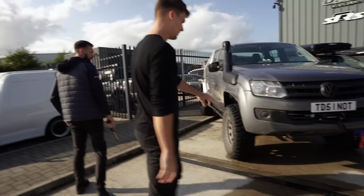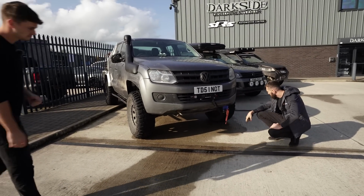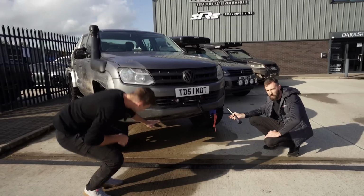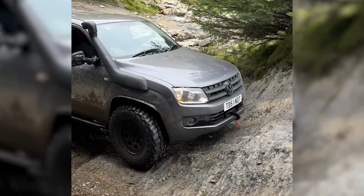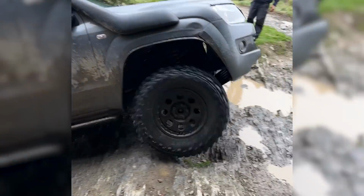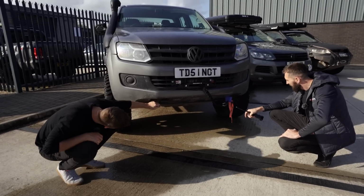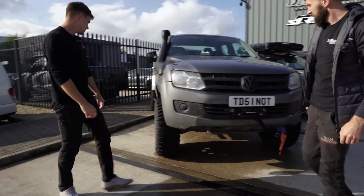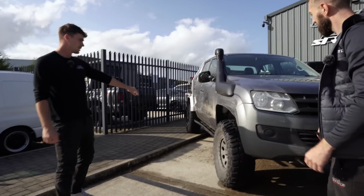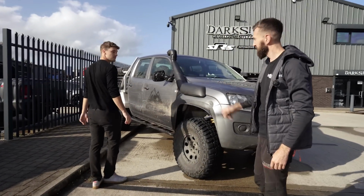I think front end is all right. No real issues ground clearance wise or approach angle. Went straight up Bomb Hole on Strata, Florida. That's Bomb Hole, by the way. No issues there. I think the majority of damage this side was done at Parkwood before we did the lift kit and everything. Panel damage, Danny did that. Yeah, sure, we'll put a clip on.